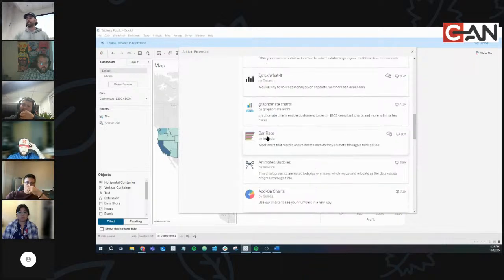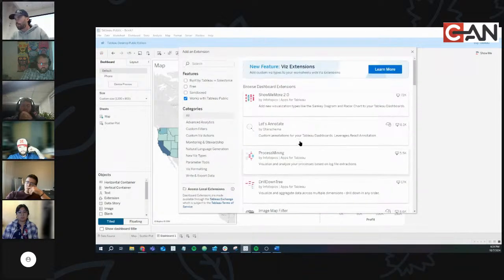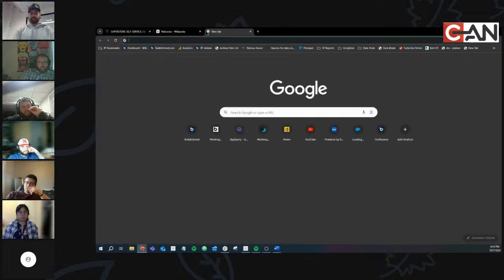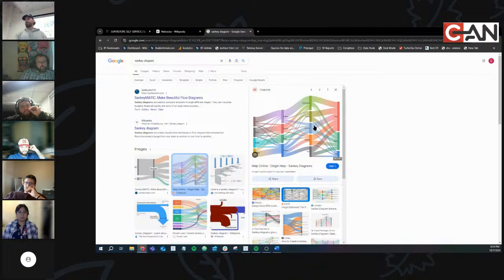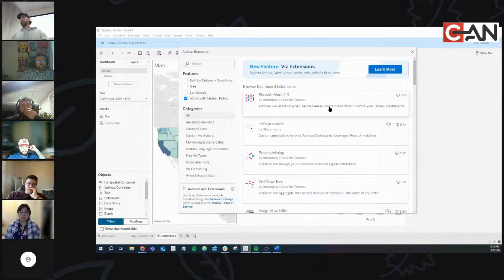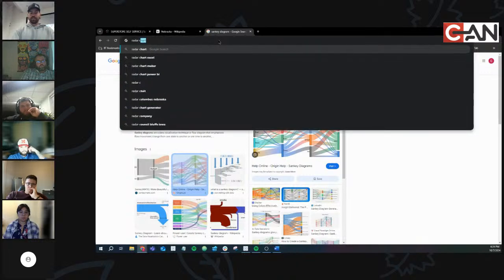For instance, I'm sure some of you have seen these bar race charts before, showing the top songs over time, where the years are going on and on and you're seeing the bars move up and down in real time. That was built using an extension. Another good one, Sankey diagrams. Have you ever seen things that look like this? That's a chart type that you can't build by default in Tableau, but someone built an extension that you can do it. Radar charts are another cool one.